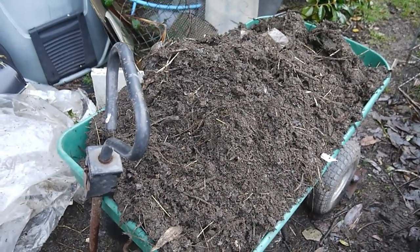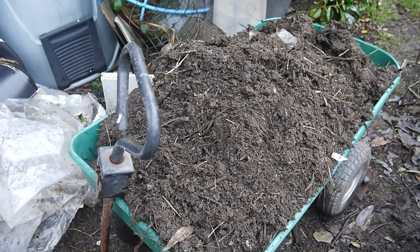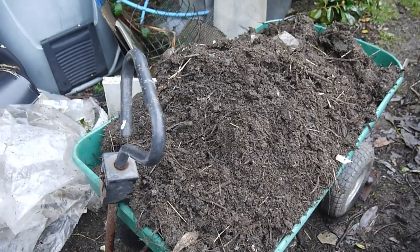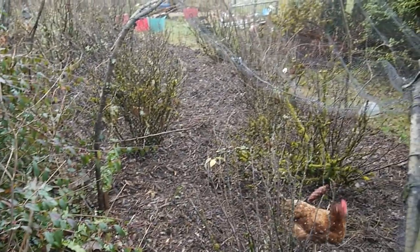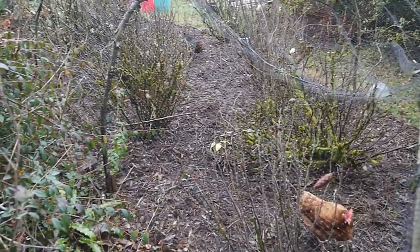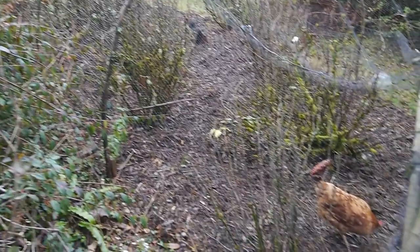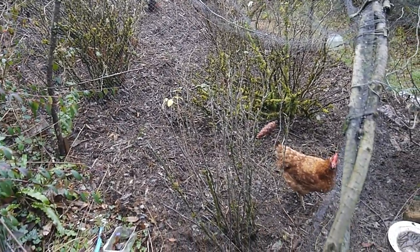So that now can get mixed and put on the garden, and I can put that on my fruit trees and my rhubarb. I can also put it around the fruit bushes in here, but I don't think it'll be needed because the chickens have been going in and out of here all winter, and they're foraging great around the roots of the trees, so they've got rid of any beasts and bugs and things like that. So they've been pooping in there all winter.